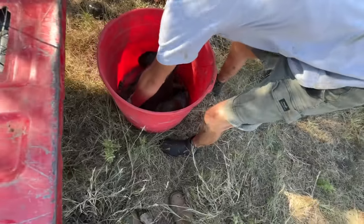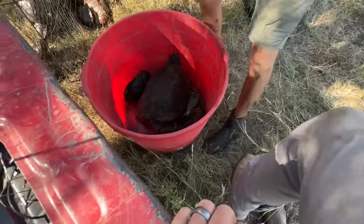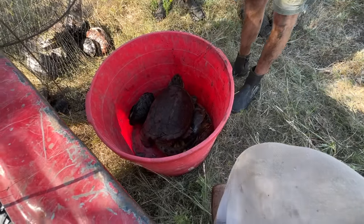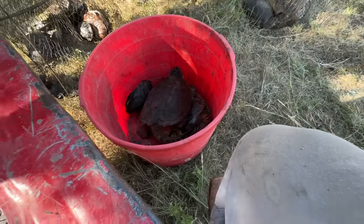Let that big one come out. Hey, hey, that is a big dude. I watched Turtle Man have him sit in my cat, reach down and grab him by the face. I was like, you are nuts. Holy smokes. Let's figure it out.